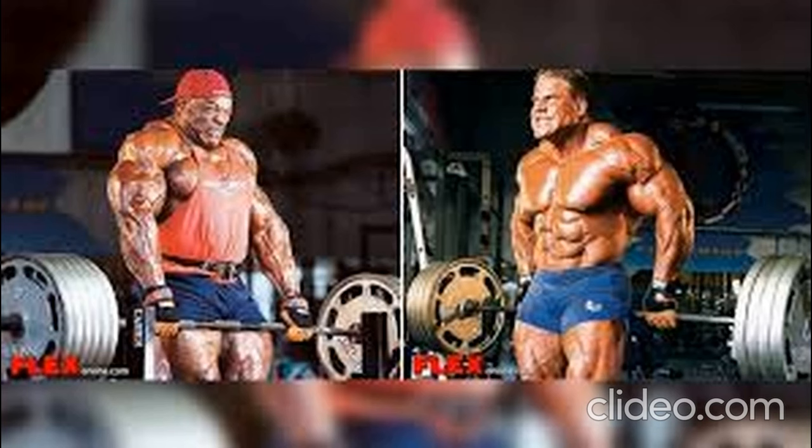Jay Cutler carefully crafted his physique into a masterpiece to reach the top of the men's open division. In his latest endeavor, he revealed the top 3 trap building movements he used to achieve 4 Mr. Olympia titles during his prime.